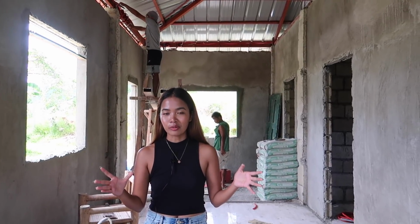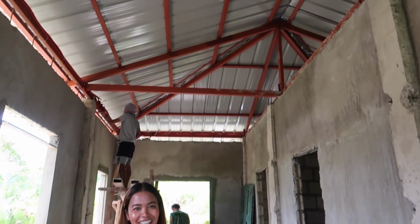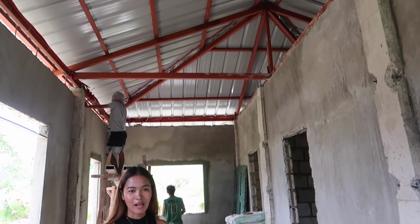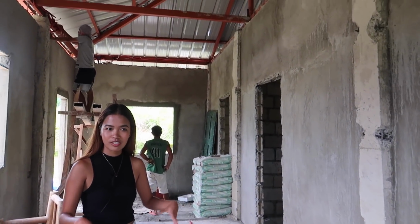Before I had a really low ceiling, but right now, it's really high. It's crazy high. But I like it like that because it can make the house really spacious and airy.